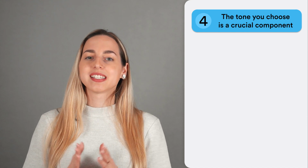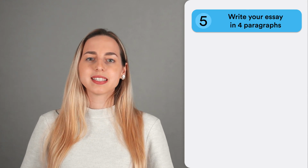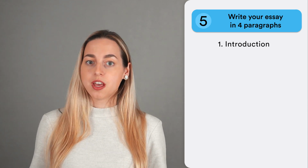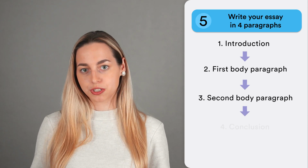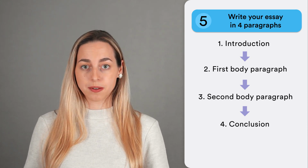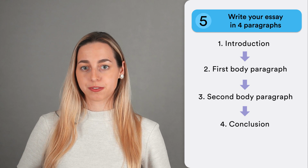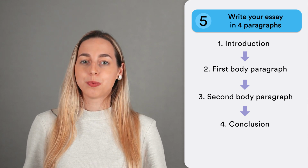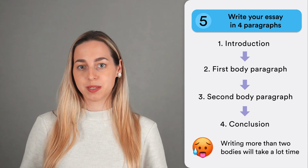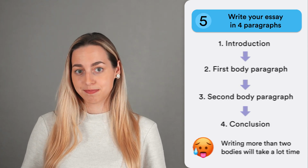Okay, moving on to the second writing task, and here comes tip number 5. A common IELTS Task 2 essay consists of 4 paragraphs. The first is an introduction, then 2 body paragraphs and a conclusion. The introduction and conclusion are rather concise while body paragraphs are longer. You might tailor this to your essay, but it's rare to see 3 or 5 paragraphs in one essay. You will usually make do with 4 to cover any topic. Also, writing more than 2 bodies with fully developed and balanced arguments will take a long time and you probably won't fit the limit. Great!